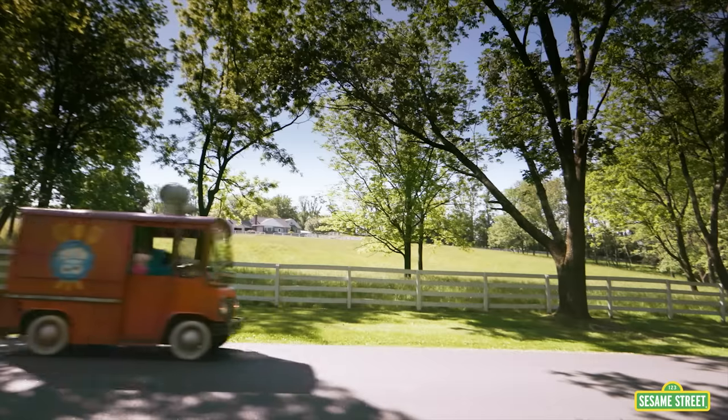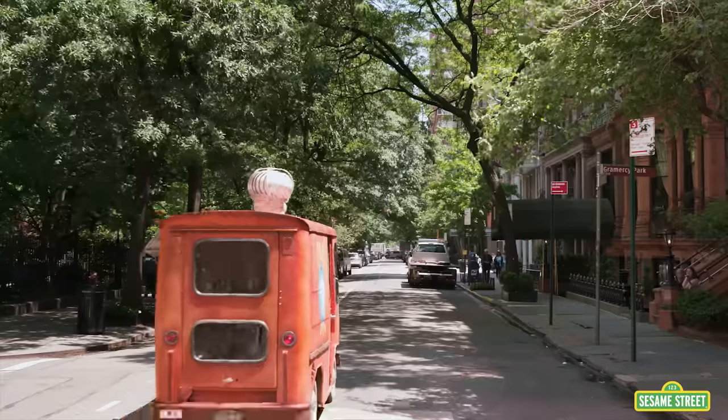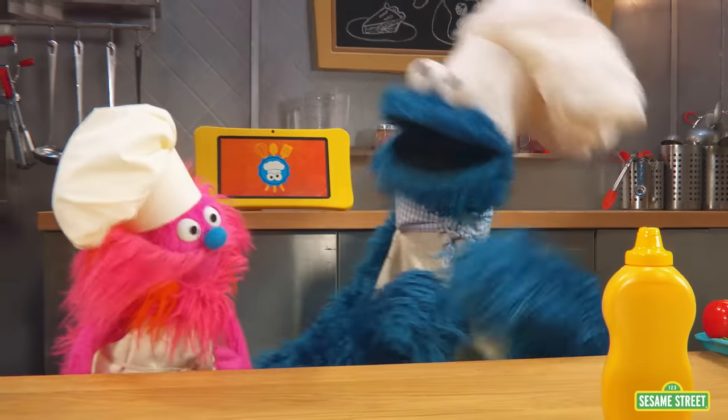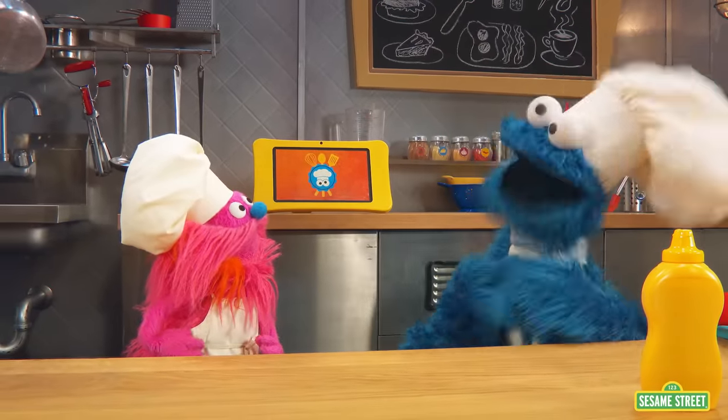Here's some mustard to make a turkey sandwich, Cookie and Gonger. Thanks, Miss Factory Lady! Mustard! We're going home with mustard, yeah! Okay, we got mustard. Now me wonder what we do to make turkey sandwich.